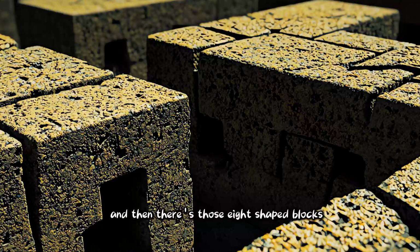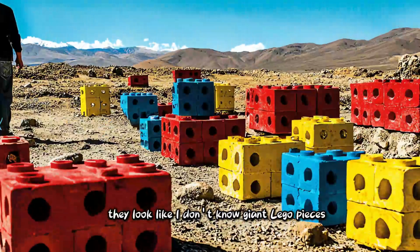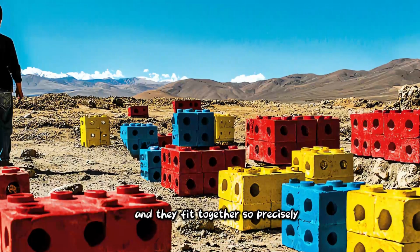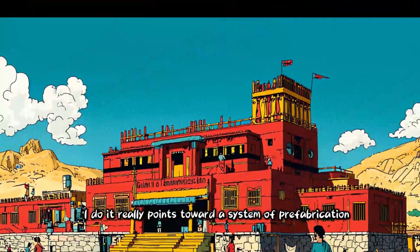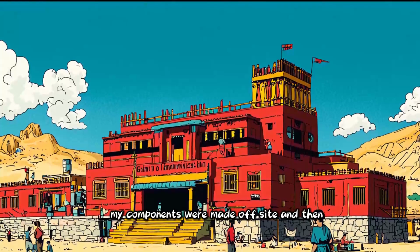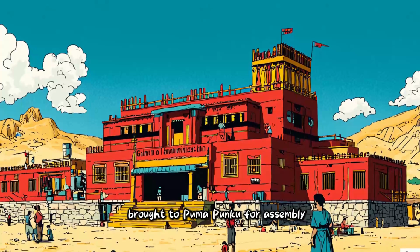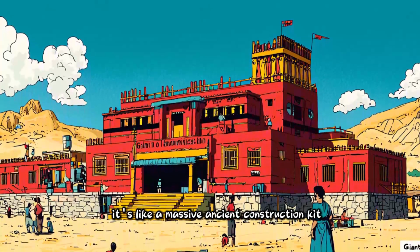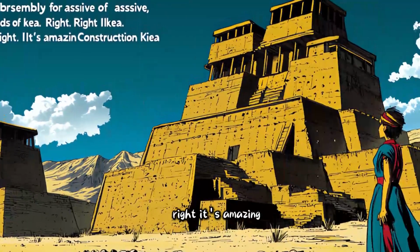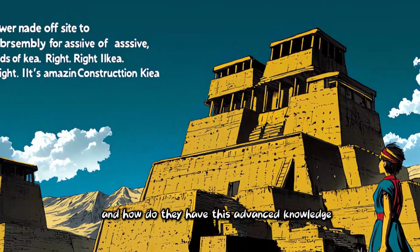And then there are those H-shaped blocks, scattered all over the site. They look like giant ancient Legos, and they fit together so precisely. It really points toward a system of prefabrication, where the components were made off-site and then brought to Pumapunku for assembly. It's like a massive ancient construction kit, thousands of years before IKEA. But the big question is, who designed this kit, and how did they have this advanced knowledge?